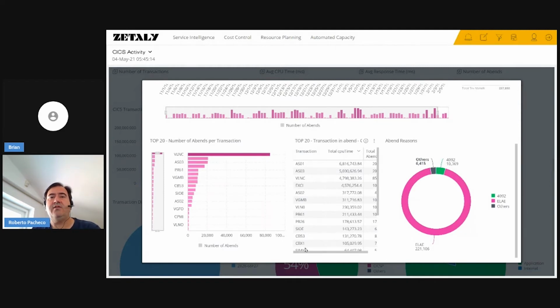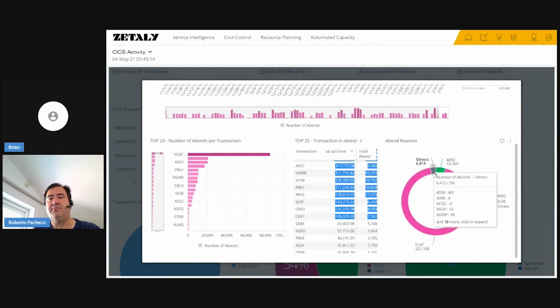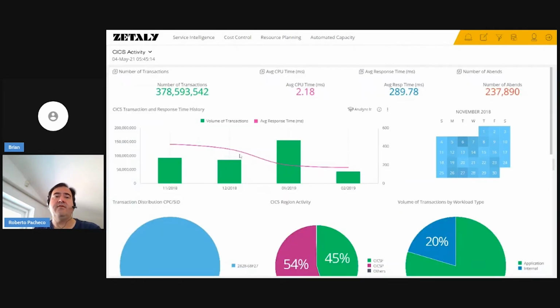Here, I have another example showing the CPU time per transaction and also the total of events. For example, if you want to include here the program name or any other information, as I said, it's so flexible, it's just a matter of editing this widget and applying the column that you want to have. And here on the right-hand side, we have the abend reasons. So you can understand the type of events of your transactions and the number of times that each event has occurred.